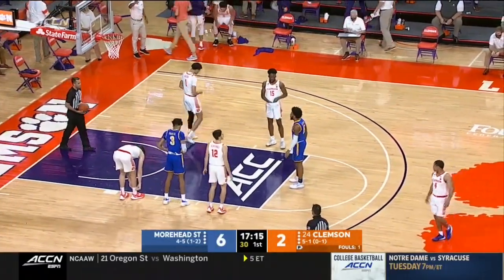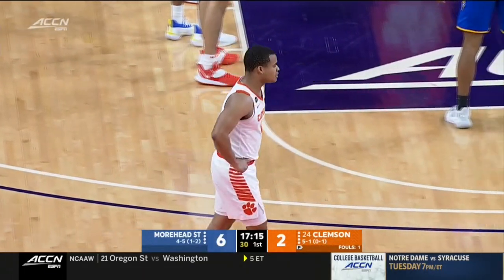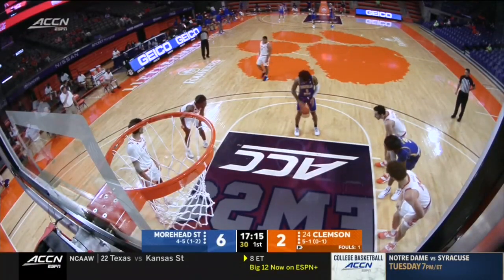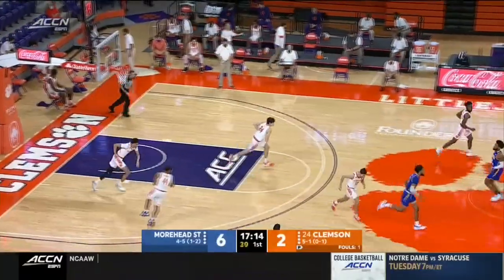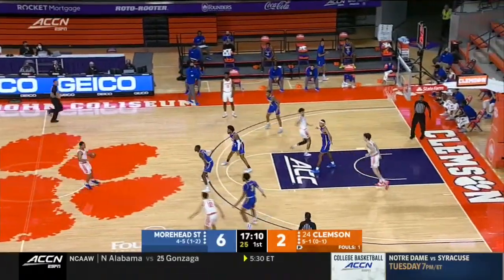It's depth and a wholesale line change for Brad Brownell. I didn't know they had hockey at South Carolina. A little line change there. Morehead State on the season has struggled from the free throw line, only 67%.